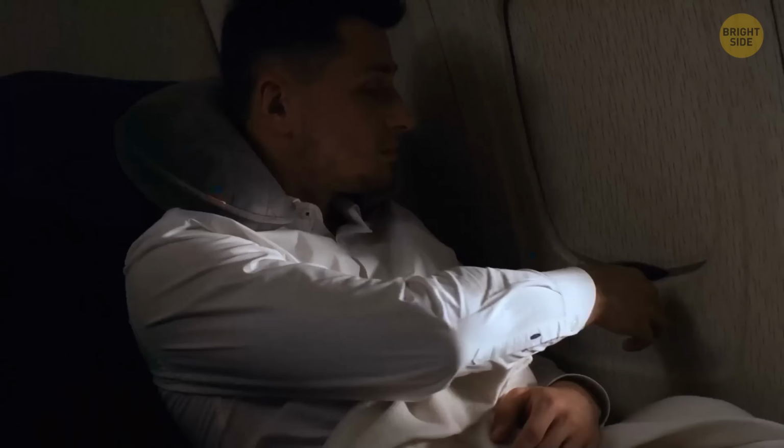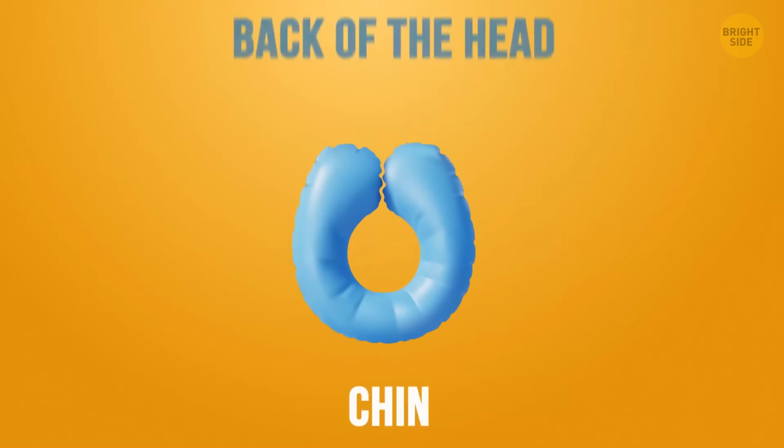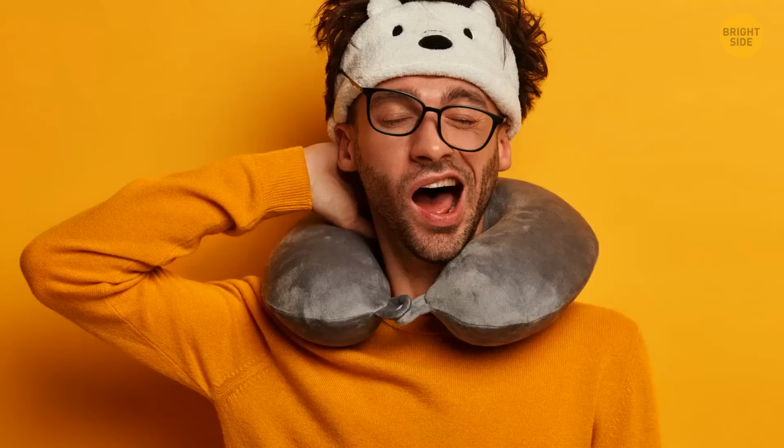Almost all people use a travel pillow incorrectly. Usually, they put two ends forward and lay their heads back. Try to turn the pillow on the other side. The arc should be under your chin and the two ends should be directed back. Lay your head forward and your neck will feel way more comfortable in this position, and you'll get a good nap.